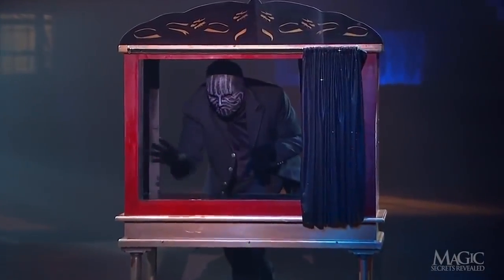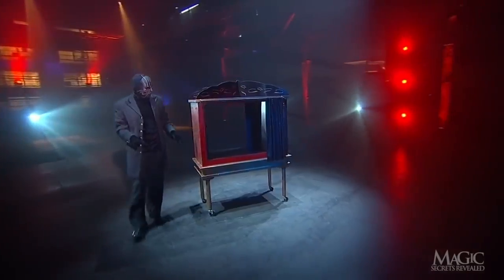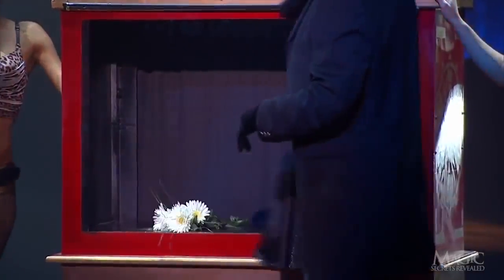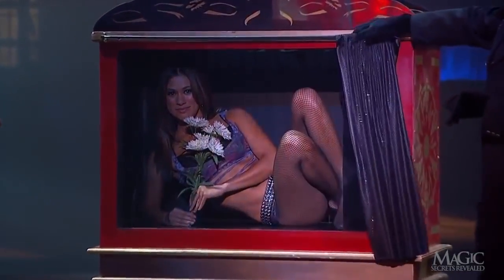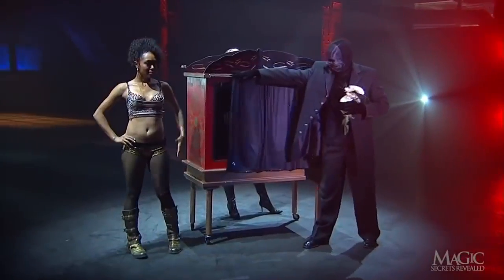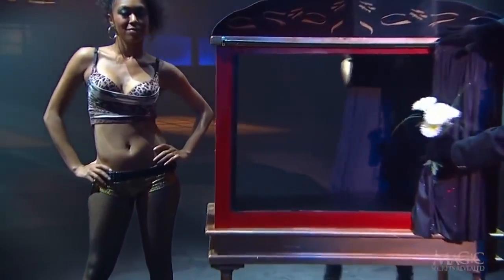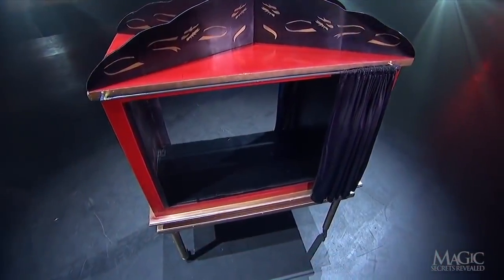Okay, let's recap. We saw that there was nothing in the cabinet at the start of the trick. After the required spin by the assistants, the flowers appeared. Another spin, then the beautiful girl appeared. After the final spin, when the curtains were opened, she was nowhere to be found. So how did the magician create this complex illusion? The secret is in the cabinet.